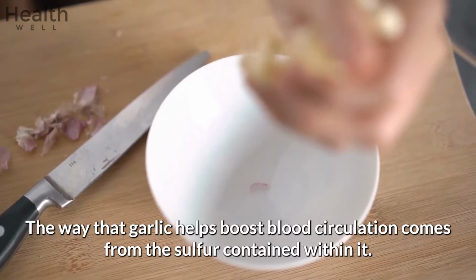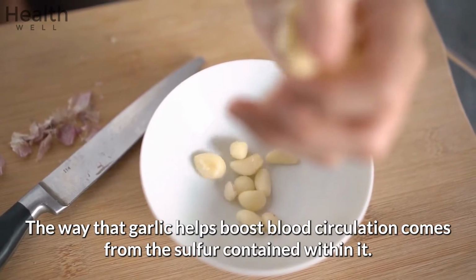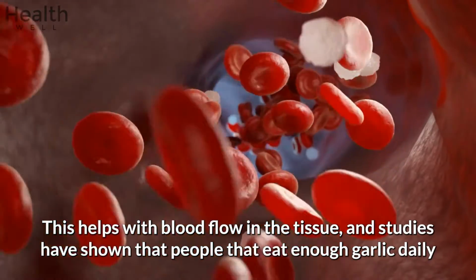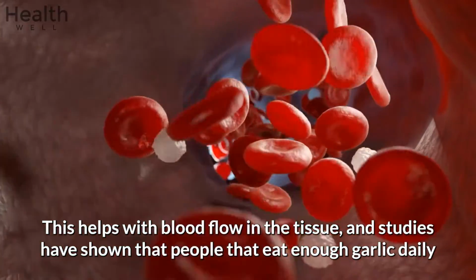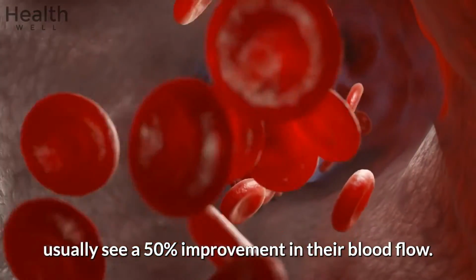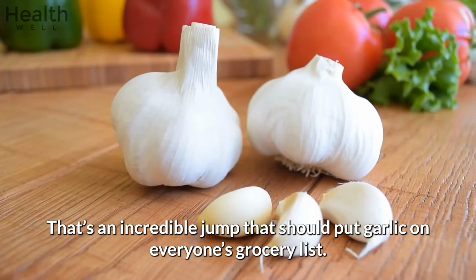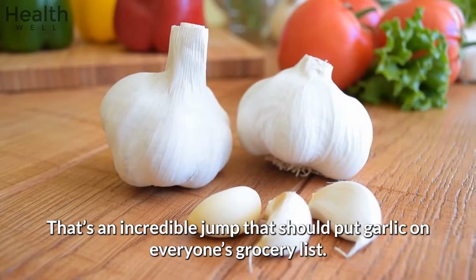The way garlic helps boost blood circulation comes from the sulfur contained within it. This helps with blood flow in the tissue, and studies have shown that people that eat enough garlic daily usually see a 50% improvement in their blood flow. That's an incredible jump that should put garlic on everyone's grocery list.